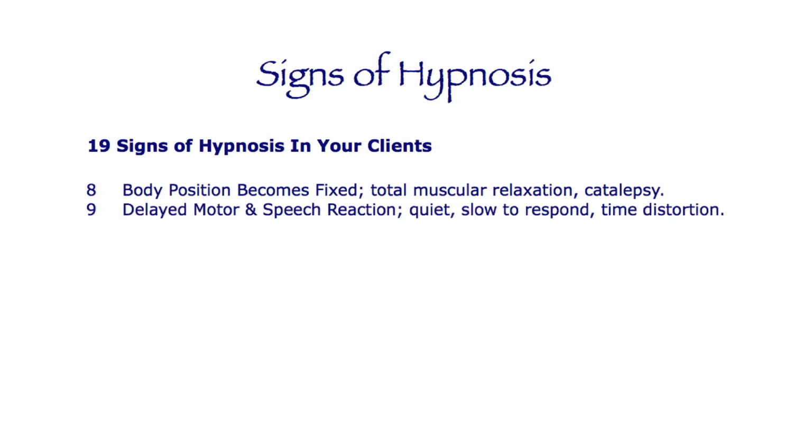Nine, they can have delayed motor and speech reaction. So oftentimes you'll have a conversation with them and they'll be speaking at a normal or fast speed in the interview, but when you interview them in hypnosis, their voice might be slower and you ask them a question and then their response time is really slow.